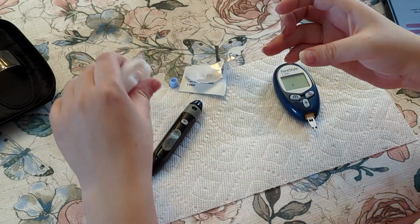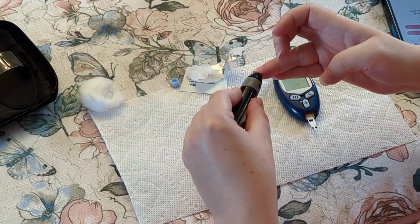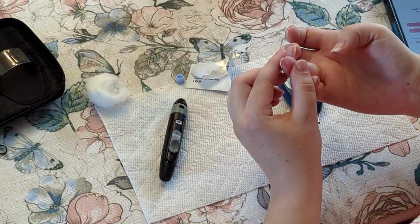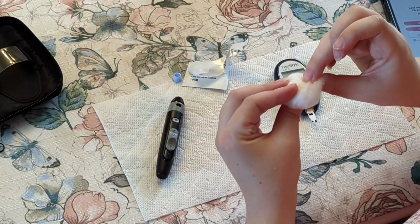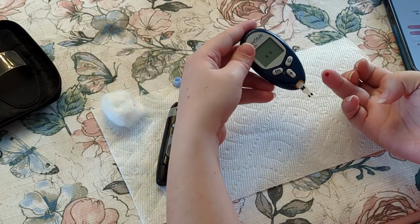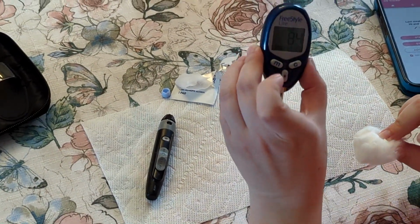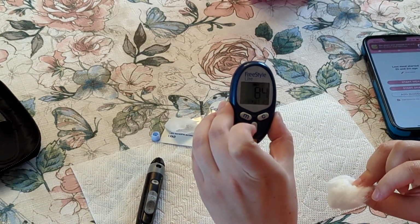Oops. And then I just find a good spot that is not sore, and I press down a little bit hard, and I press the button, and it launches the lancet into my finger. And as you can see, it's bleeding there. So I'm going to wipe off this first little bit of blood and get a little more and put it on the reader here. And we'll see what the glucose monitor says. And it says 84. And so 2 hours after a meal needs to be less than 120.